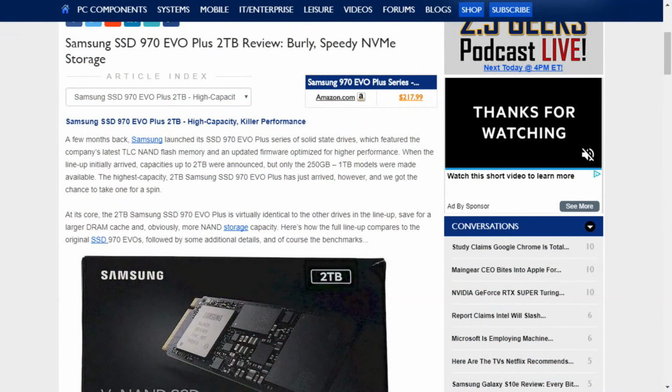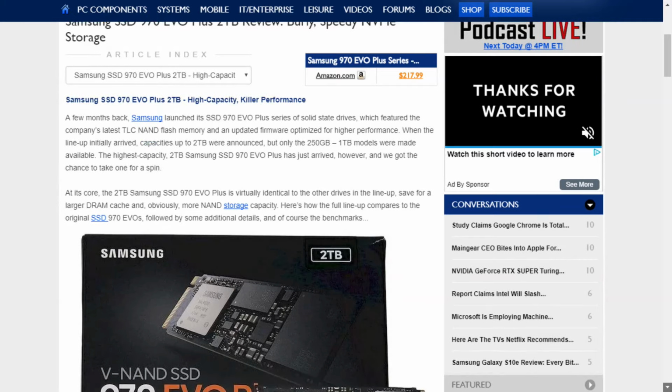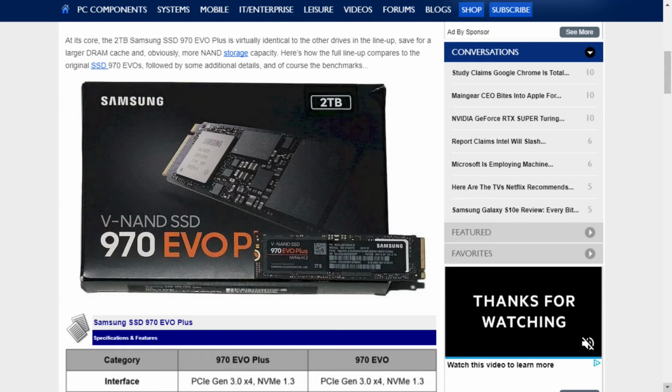And with that, let's have no further ado, shall we? Because we should dive right in and get going on the good stuff here. You just got through launching this article today. You smart guy, you. Samsung's SSD 970 EVO Plus 2 terabyte review. Burly, speedy NVMe storage. Burly and badass, I would call it. This is a very popular line of SSDs, and now we've got the biggest, honkinest capacity version of it. What do you know, buddy? Good stuff here for sure from the folks at Samsung. Yeah, absolutely.